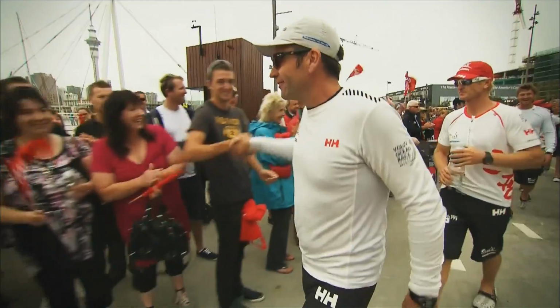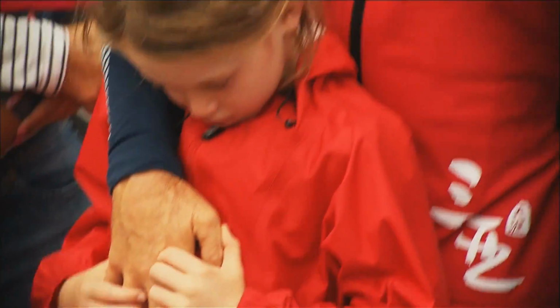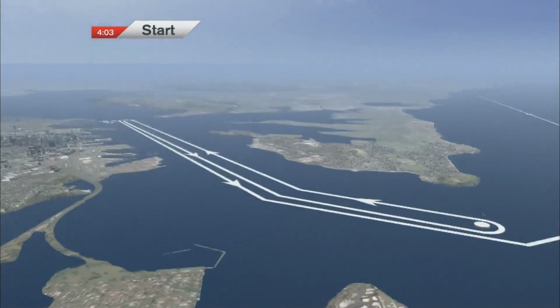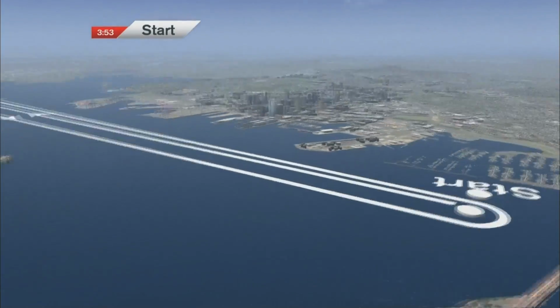So the short but sweet Auckland stopover drew to a close, and the Volvo Ocean Race fleet departed their temporary home in the Viaduct Basin and headed out into the Waitemata Harbour. Before the hard ocean miles, as always, a short, sharp race around the cans before heading for the Hauraki Gulf and the open sea.